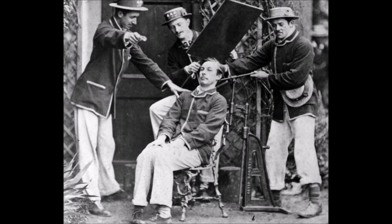Trying to use one to support literal dead weight is most likely to just result in a broken stand, and I doubt that's what Drowning Pool had in mind when they said let the bodies hit the floor.